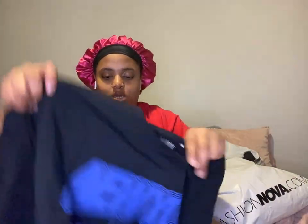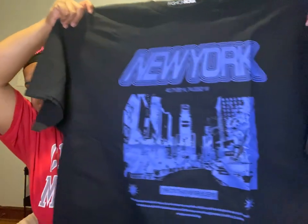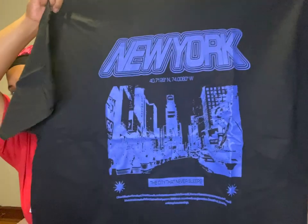This is the New York Nightlife graphic t-shirt. Definitely get some graphic t-shirts. So, can y'all see? And it's nothing on the back. It's just black on the back. This one came from the men's side, the butterfly effect short sleeve tee.